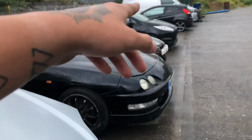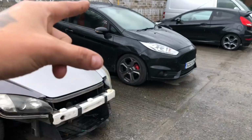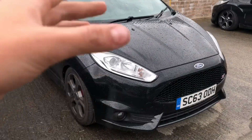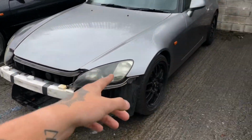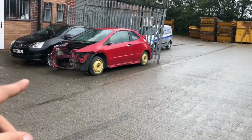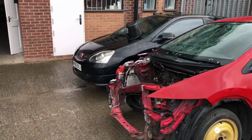And Ben's got a Fiesta ST, which he drives daily, which he's trying to get a few bits done to, because he's got into the market where a lot of people like the Fiesta ST. So it's not just Hondas he does, but he does specialise in a lot of Hondas. So we've got an S2000 here as well, a silver K20 here, and obviously FN2 with another facelift EP3 down here as well. So like I said, I will come back down here again in the future.